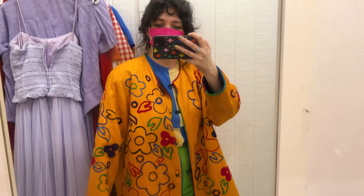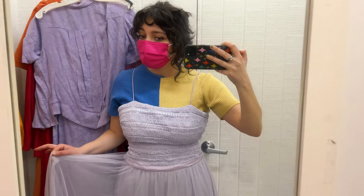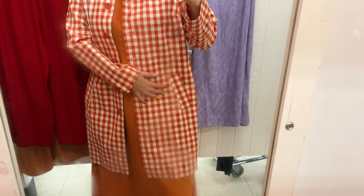This definitely fits the assignment, but I don't think it fits me. This is pretty fun, but if she don't zip, she don't get. But this one, maybe? This is like objectively cute, but for some reason, no, I would not wear it. Why am I like this? Too big.